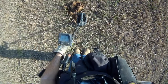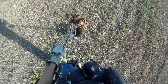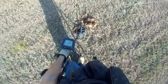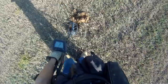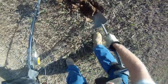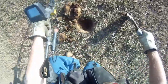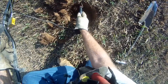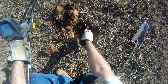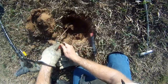Not in the plug. We still get a high tone one way and then a low tone the other. But at the high VDI number, it could still be iron. But these are the signals I will always dig. Well, there's something definite. But see, I could hear iron down there, but off to the side, there's definitely something brass or a good target worth digging right there. There it is.